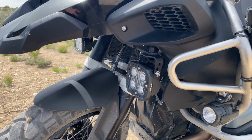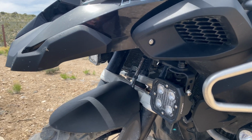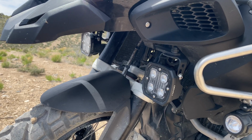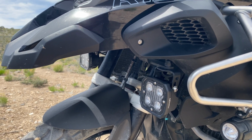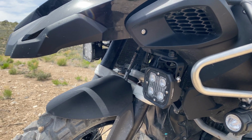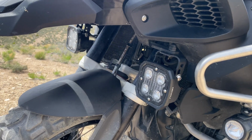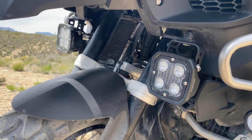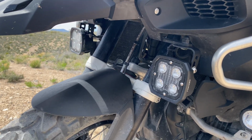Real nice option, real bright. Whether you get the Denalis or the Clearwaters, I think you can't go wrong. A good set of lights goes far. And it's just safety, gives you more safety. You can see better, you can do more. It's a phenomenal accessory. I believe you got to have extra lights. I don't care, a regular GS or any kind of adventure bike, you need extra lights.